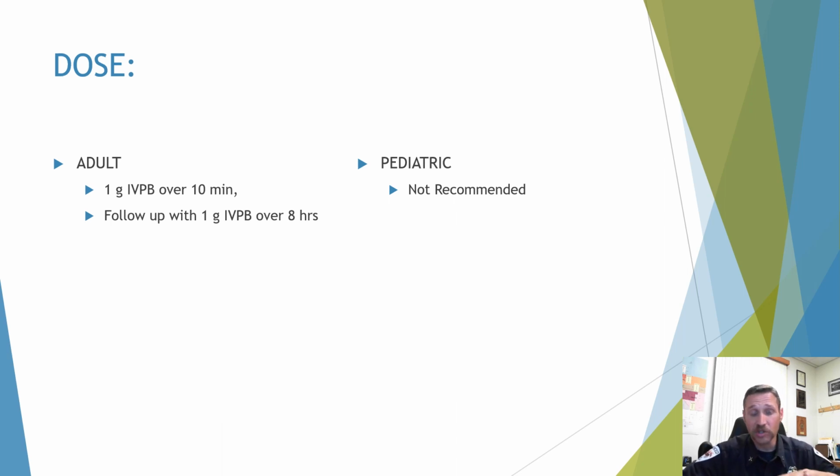Again, primary use for us, significant hemorrhage secondary to trauma. Again, this is probably going to be an internal hemorrhage that we cannot deal with through traditional means, being direct pressure or use of tourniquets. This is used to address the hemorrhage that we are not going to be able to have any control of because of the location within the patient's body.